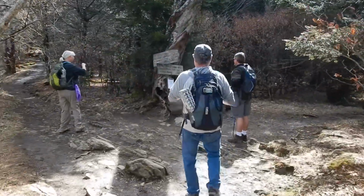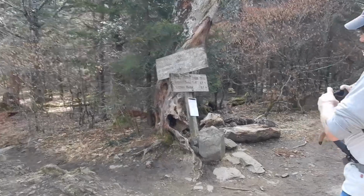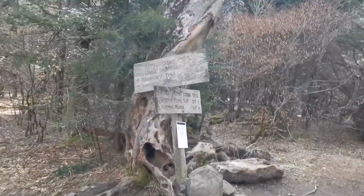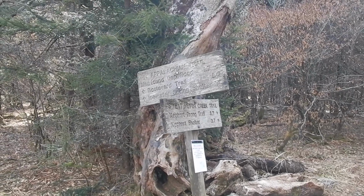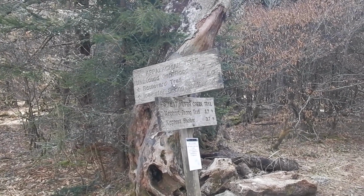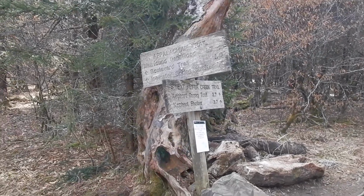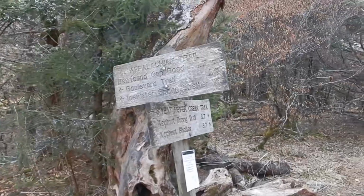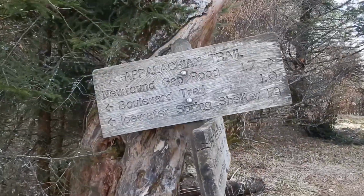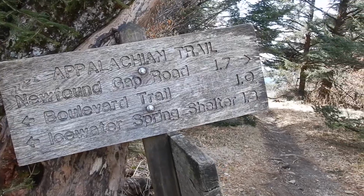We're at 1.7 miles and we come to the first intersection, which is the Sweat Heifer Creek Trail, which is currently closed due to a landslide. That happened in March of 2019 because of some heavy rains we had here. Our next goal is the Boulevard Trail, and we'll be there in about 20 minutes.